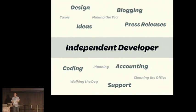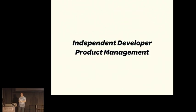So let's look at an independent developer. What does an independent developer do? Well, an independent developer does lots of different stuff. Everything from the development, of course, to maybe the design or working with a designer. But then also, an independent developer is responsible for marketing, so putting together press releases, blogging about whatever software it is that you're writing. So you're basically, as an independent developer, doing effectively everything. And so part of being that independent developer is also to take care of the marketing as well as the development. And that's what we're going to talk about today, really. We're going to talk about how the product management process can apply to you as an independent developer or a potential independent developer.